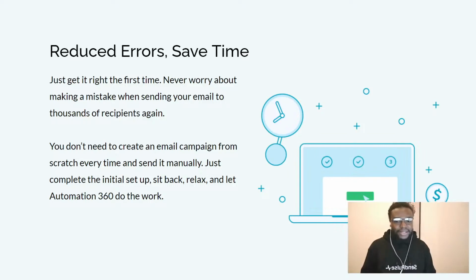Reduce errors and save time. This is a no-brainer. If you have to send emails manually every time something happens, or you need to structure emails manually by yourself, you're obviously going to make mistakes. One important mistake I see a lot of companies make is personalization. For some reason they don't have the time to go through the process of personalizing the emails, they just wing it, and then they make a lot of mistakes. And then you can go ahead and save time.